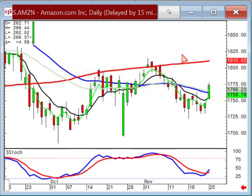Amazon came up strong today. Kind of a little hammer signal, not quite a hammer, but the fact that they gapped it up tells us we're probably in this trend channel, making your next likely target the 200-day moving average.